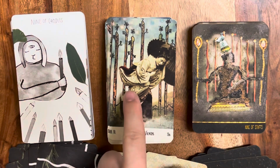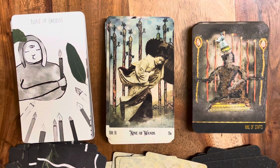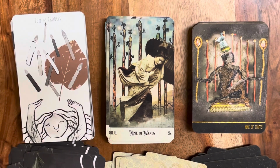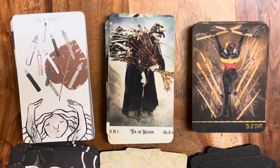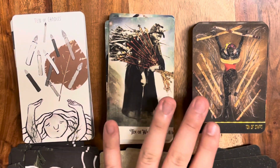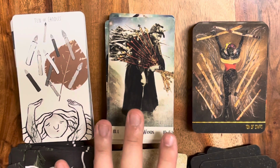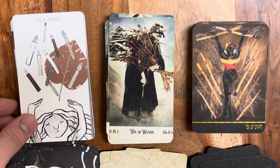Oh, I really like this. That's a really nice Nine of Wands, with what I think looks like a geisha shielding herself from the wind with an umbrella. That's beautiful. Okay. And then we have the Ten of Wands. This is definitely giving me that "you can do it" energy. This is definitely giving me that traditional RWS slugging through to the end. I really feel the weight, though, in the Future Ancestor. Ten of Wands.